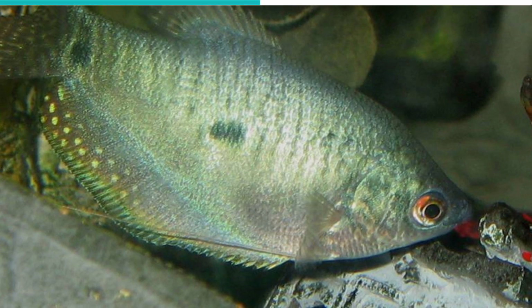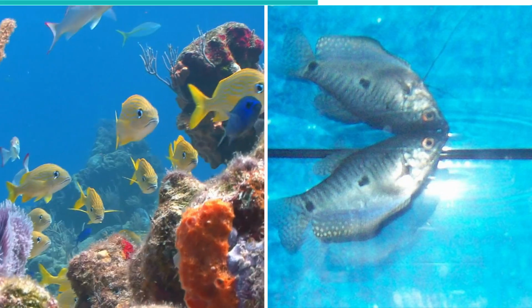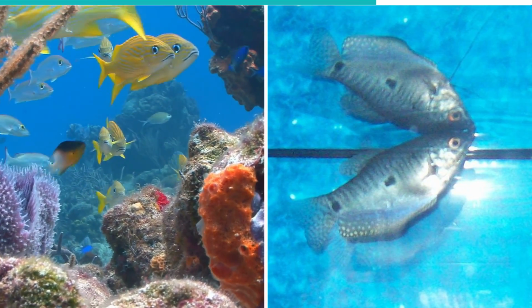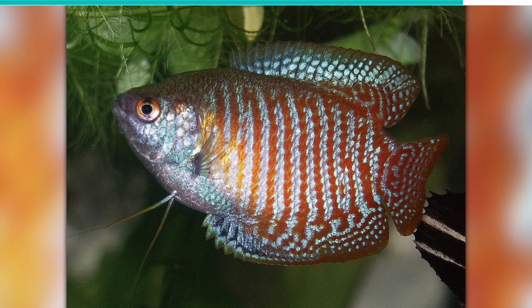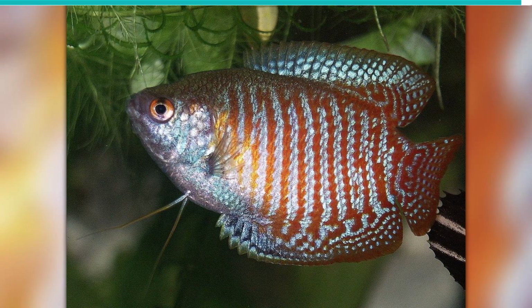Although they are aggressive, these gourami fish tend to coexist peacefully with fishes of other families. However, when they are kept with fishes of the same family, they tend to act out. This is the opposite scenario for most other fishes. They are personable and intelligent, and tend to do a good job of distinguishing between their tank mates.